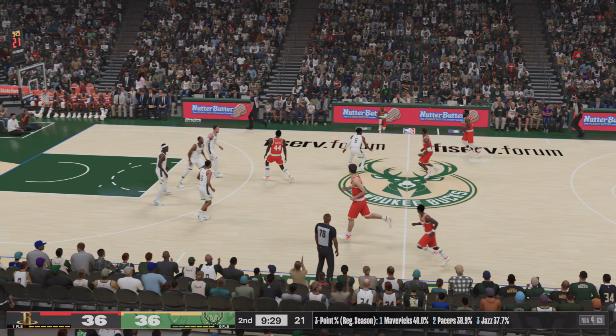Rocket six. Harden draws the double. And then Olajuwon with the dunk. Boy, that's so difficult to stop. Once Olajuwon gets near the rim, you got to be ready for him to rise up and throw it down. Bucks leading by six.